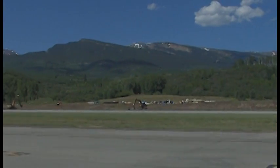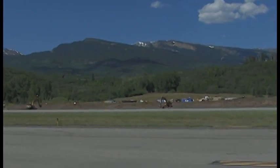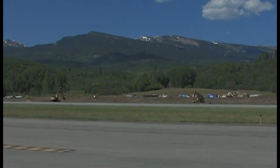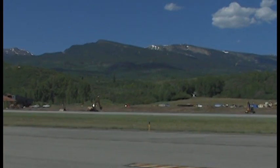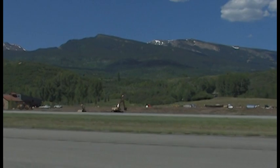A second fixed base operator in the current concept would be located just north of the Airport Operations Center on the west side of the airport. There would be facilities that would include a relatively small hangar, a maintenance hangar for servicing of aircraft, along with a location where pilots would meet and greet their passengers as well as take care of their pre-flight planning activities.